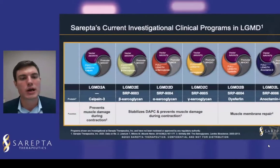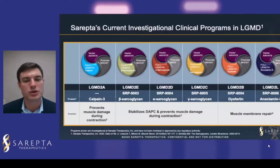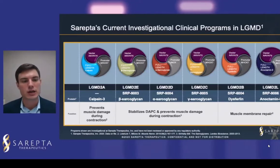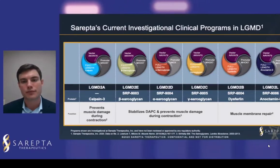So this slide just summarizes the 6 different programs for limb-girdle muscular dystrophy that I've spoken to that we have under investigation. And again, it involves a variety of different proteins, the structural proteins with the sarcoglycans, and then more functional proteins like calpain or dysferlin and anoctamin 5.